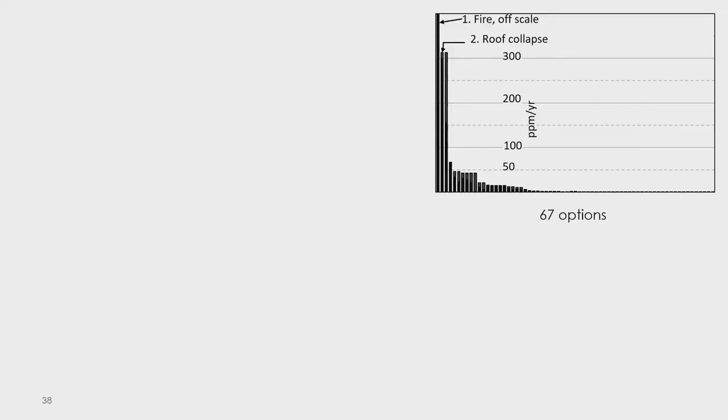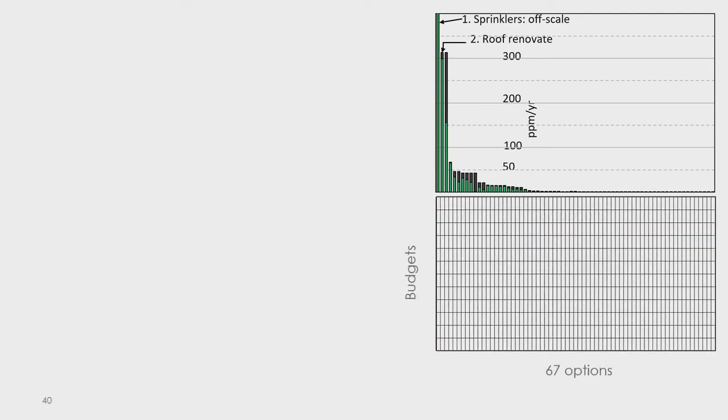This first graph here shows a bar graph of 67 options and the risk they reduce. The size of the risk is shown by the black bars that have been sorted left to right. And note that the fire risk is the first on the left and that it goes off the scale. The green bars show how much the risk is reduced by an option. Again, the fire risk goes off the scale even after reduction. This is a grid where we will show 12 different budgets for the museum.